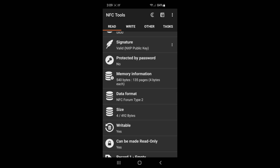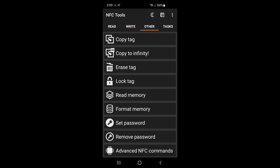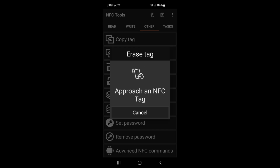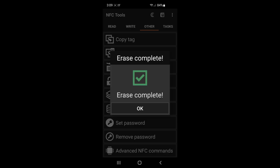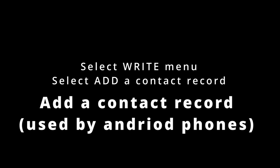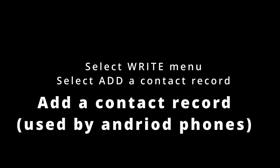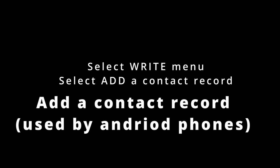Now, the first thing I'm going to do is to select the Other on the top of the menu, and then select Erase, and erase any pre-existing data that may be on the card. Now that your card is completely blank, we're going to add two records to the card. A contact record, which is readable by Android phones, and then after we're done with that, we'll add a URL or a website link record, which is what will be used by Apple or iOS-based phones.